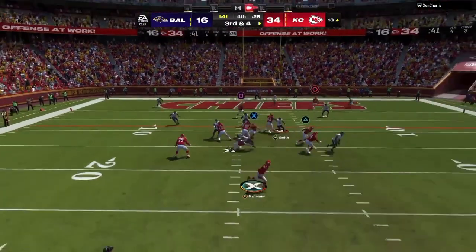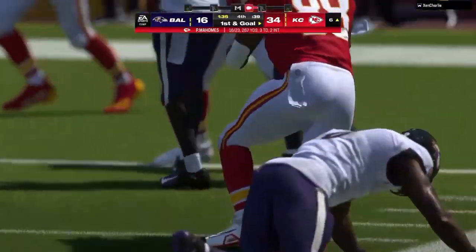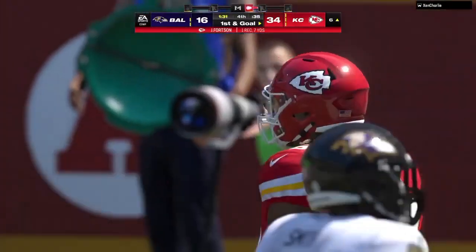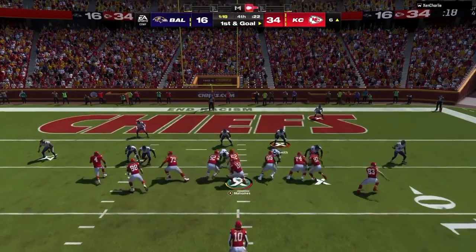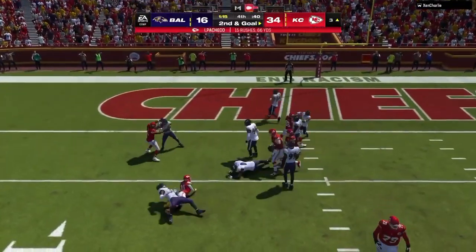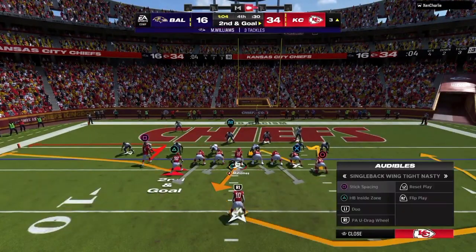They go play fake. Mahomes. Open man is Fortson. He's got it. And the Chiefs are going to have first and goal as they try to finish off this drive with 6 points. They'll run here with Pacheco. And he gets halfway there from the 6 to the 3 on a gain of 3. So the ball position now at the 3.